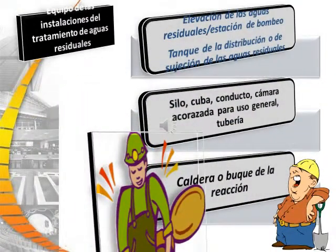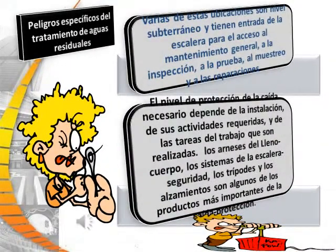Sewage treatment facilities include sewage and lift pumping stations, sewage distribution or holding tanks, silos, vats, ducts, utility vaults, pipelines, as well as boilers or reaction vessels. Several of these locations are below ground and have a stair entry for access to routine maintenance, inspection, testing, sampling, and repairs. The level of fall protection necessary depends on the facility, its required activities, and the job tasks being performed. Full body harnesses, ladder safety systems, tripods, and hoists are some of the more important fall protection products.